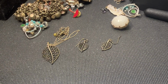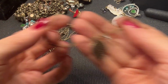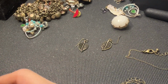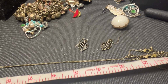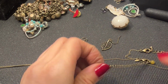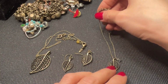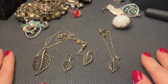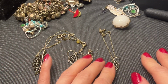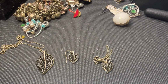That's awesome. So the bracelet is about 8.5, and then you have a half an inch of an extender there. The necklace measures in at approximately 16 inches with a 2-inch extender. And you have these little earrings. So I will do this as a set because I would hate to separate everything. It's an Avon set, so let's do this one for $10 for the whole set. That's awesome. Love that. Very, very cute.